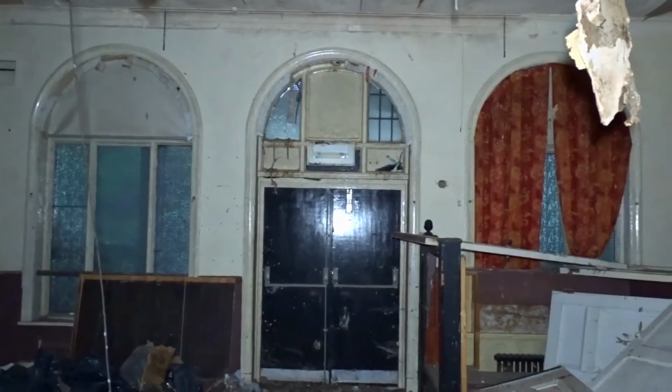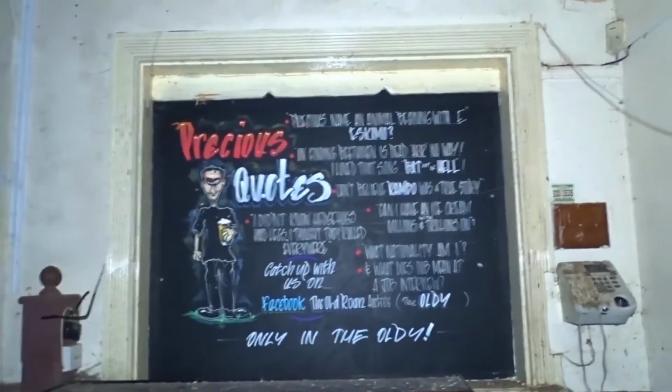There might actually also be plans now to pull this down and build a pensioners care home on the corner there, which would be such a shame to see it go, but inside it is absolutely trashed.